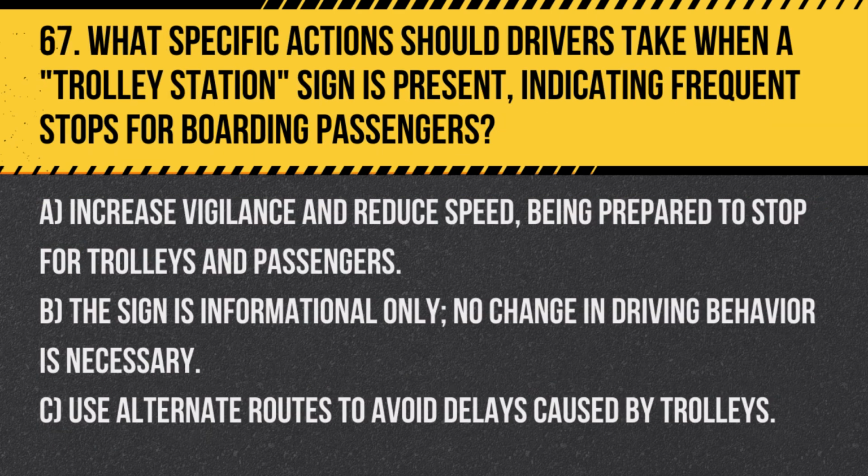Question 67. What specific actions should drivers take when a trolley station sign is present, indicating frequent stops for boarding passengers? A. Increase vigilance and reduce speed, being prepared to stop for trolleys and passengers. B. The sign is informational only. No change in driving behavior is necessary. C. Use alternate routes to avoid delays caused by trolleys.